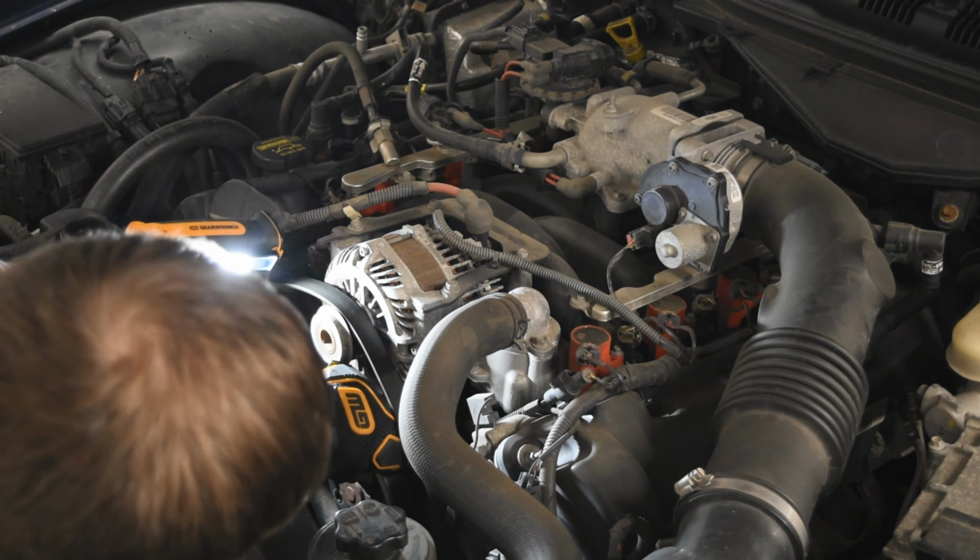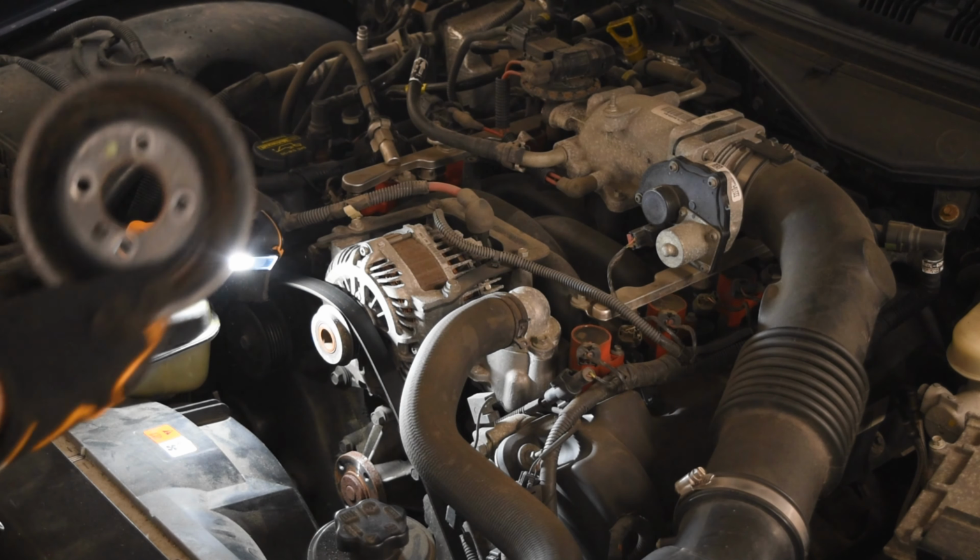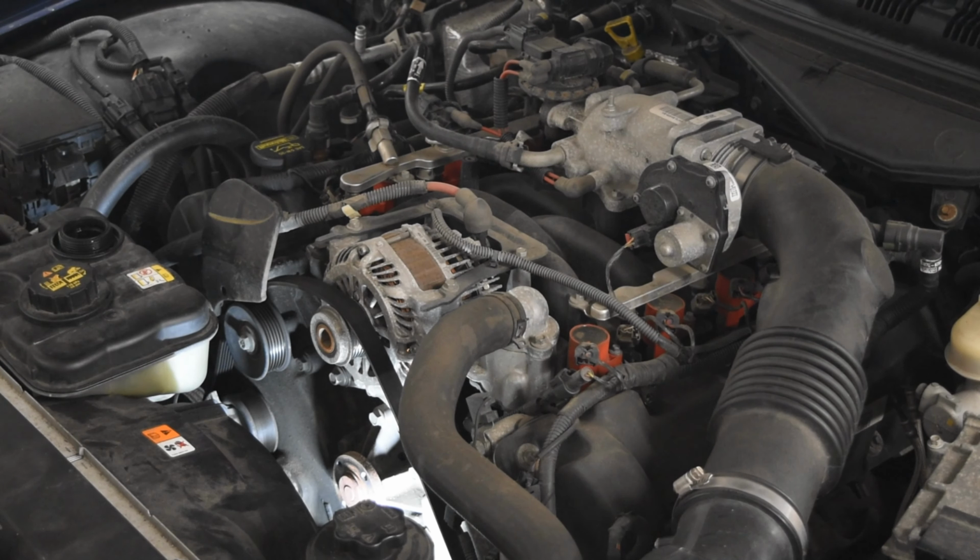Nice. Alright, so now that we have the pulley removed, the last step is to remove the physical water pump. And I think we do that with a 13mm.